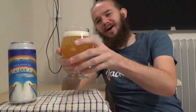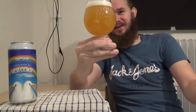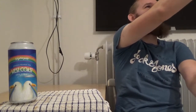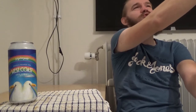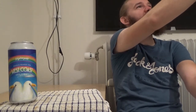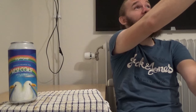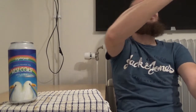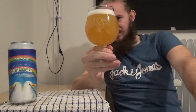It's annoying, but yeah, as you can see, this one definitely is, in terms of its appearance, more of a kind of hazy New England style beer, because I think when I did the first one I was confused as to why it was hazy when it was supposed to be a West Coast IPA. West Coast IPAs, in fairness, are a little hazy but not oaty and things like that. In terms of colour, this beer is definitely quite a deep yellow.